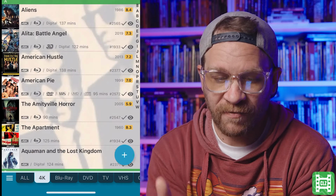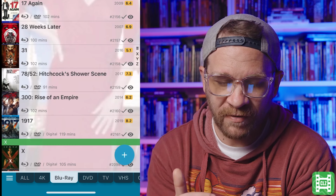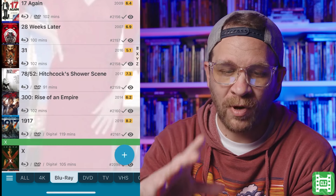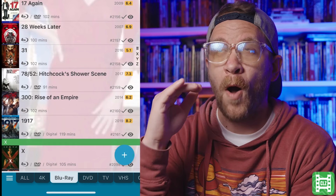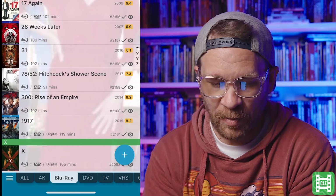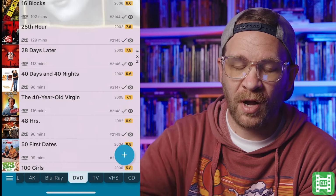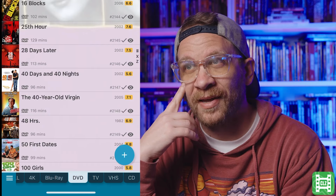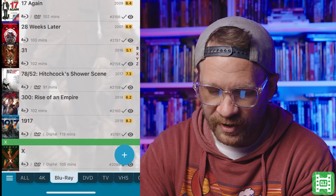Like this folder is just for my 4Ks. This Blu-ray folder I have not put that much time into because I don't want to put all my Blu-rays in here. I want this folder to be only Blu-rays. Same with DVD, only DVDs. Like I don't want to just put everything in here. So it's an easy way for me to be like, okay, these movies are only available on DVD. These movies are only available on Blu-ray, kind of a thing.